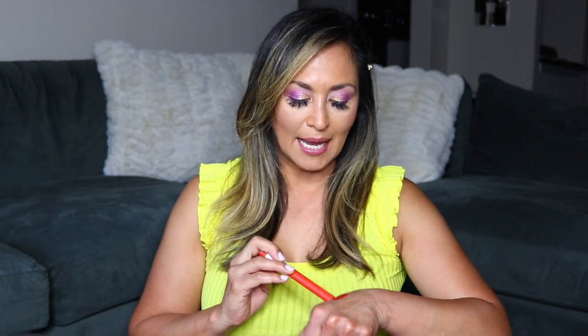So here's the shade right here, and it's a beautiful orange shade, but it's not as bright as I thought it was gonna be. I thought it was gonna be a lot brighter because looking at the packaging, it looks way brighter, but it's not. It's actually more on the orangey red side, but it's still a beautiful shade.